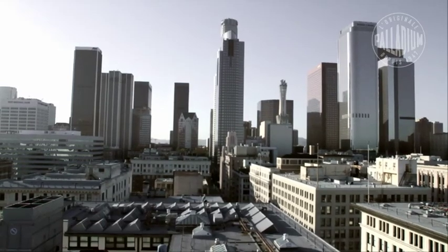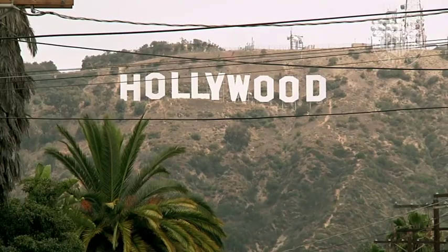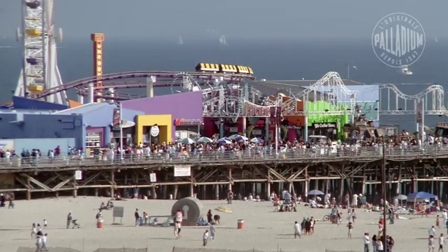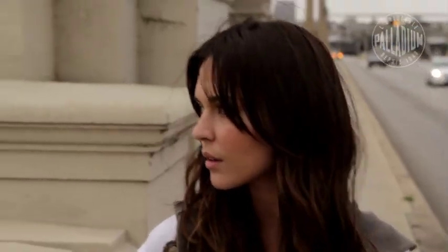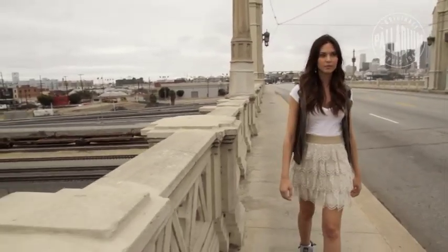Coming from a small town and moving to a big city like LA, it's a bit intimidating at first, and all you really know are the obvious places like the Hollywood sign and the Santa Monica Pier. But really, truly, once you get settled, you realize that there are so many layers to the city and so many hidden gems. And I think that it's really important to even be by yourself and to go off exploring in the city that you live in.